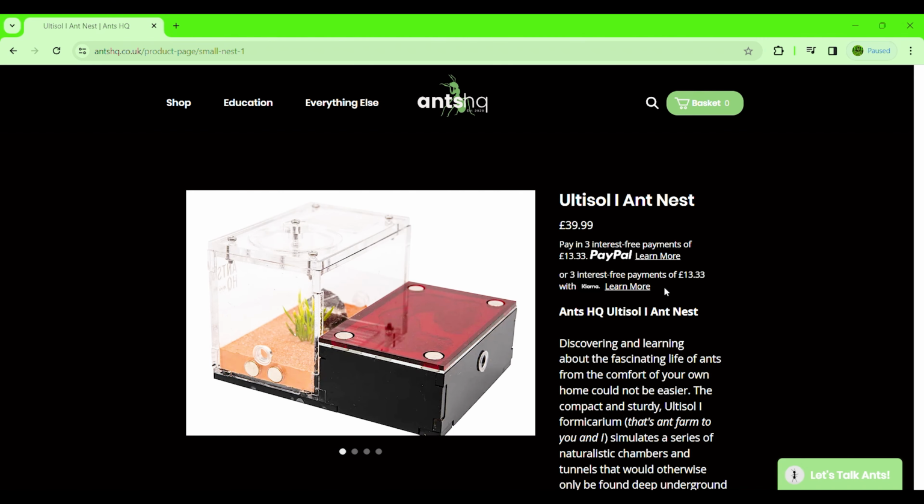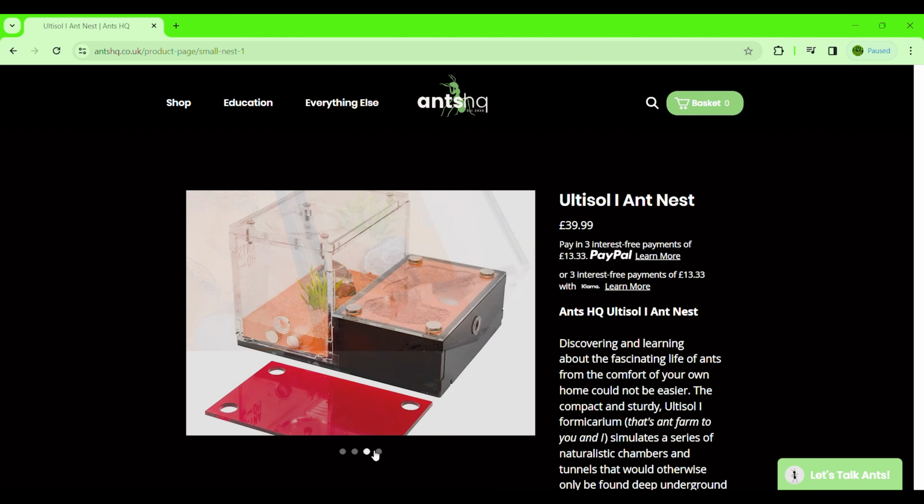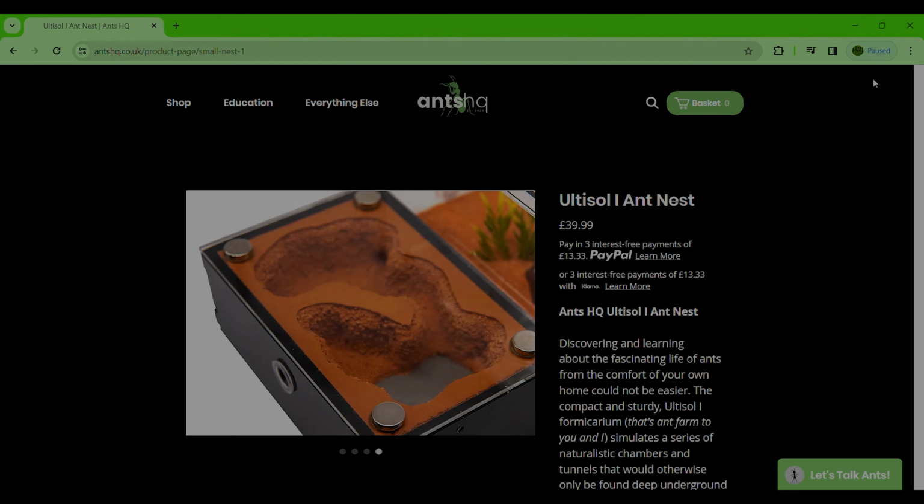It is actually called, well, I can't actually pronounce it, the Utisol 1 Ants Nest? Utisol Ants 1 Nest? Well, wherever it is, it's on the Ants HQ website. Honestly, I've used this now for a couple months, and it seems to be doing absolutely fine.